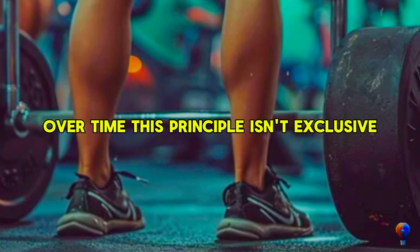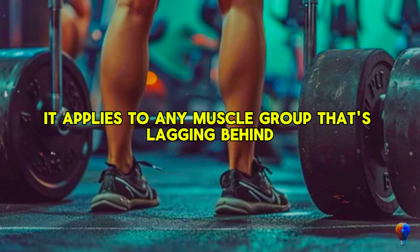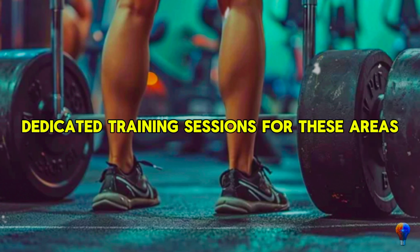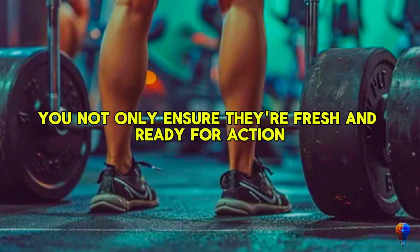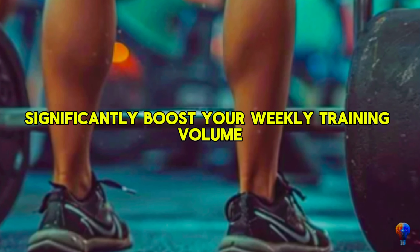This principle isn't exclusive to calves. It applies to any muscle group that's lagging behind. By scheduling dedicated training sessions for these areas, you not only ensure they're fresh and ready for action, but also significantly boost your weekly training volume.